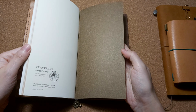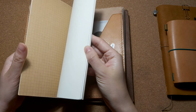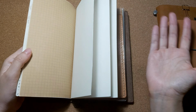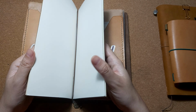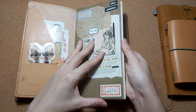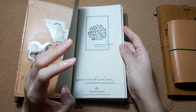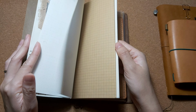Yeah, I bought a few Travelers Company inserts as well as an insert from Taobao, which is this one, and I took them apart and jumbled up the papers and modified it into a new insert, and I really love it. So this is going to continue as well.